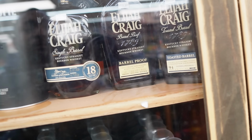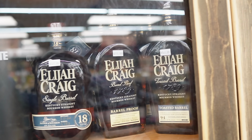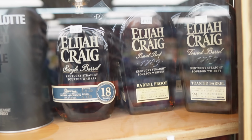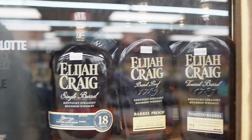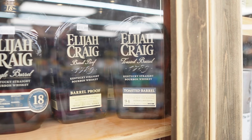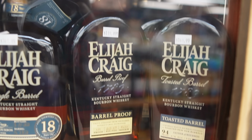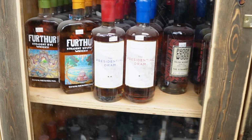Yeah, there we go. Elijah Craig. Now, you know I'm a fan of Heaven Hill. So you got Elijah Craig Single Barrel, Elijah Craig 18. You've got the Elijah Craig Single Barrel Barrel Proof. Just the Barrel Proof. That's the B522, and then you've got the toasted. Now we'll get into the prices in a second. So $120 for the B522, $349 for the Elijah Craig 18.